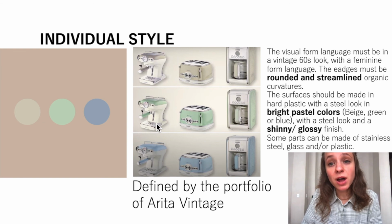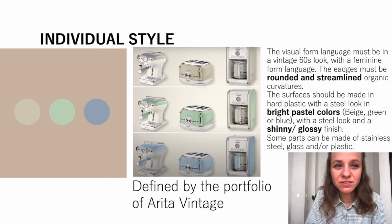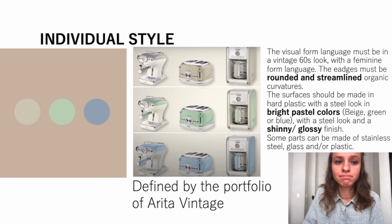The material used is primarily hard plastic with a steel look and a shining finish, where some smaller parts are of aluminium or glass. Summed up, this makes the focus a holistic approach to design with an experience that fits into the collection of Ayette Vintage. To specify what I mean by holistic, I will not necessarily be using this exact interface, but I will be focusing on the overall design to fit into Ayette Vintage.